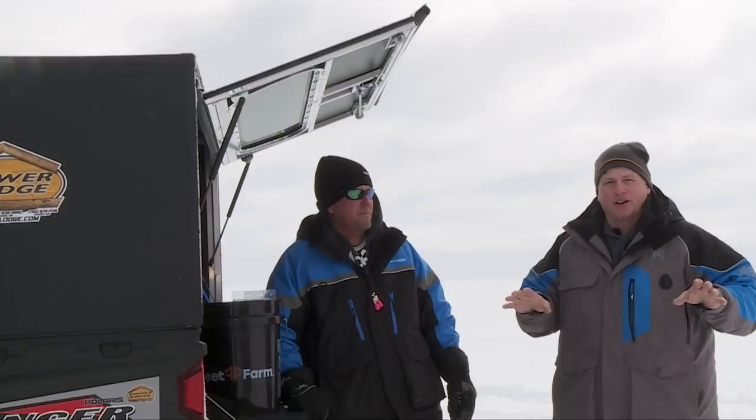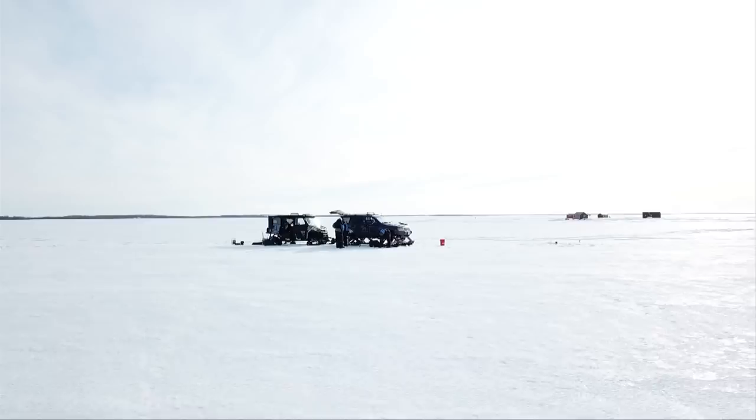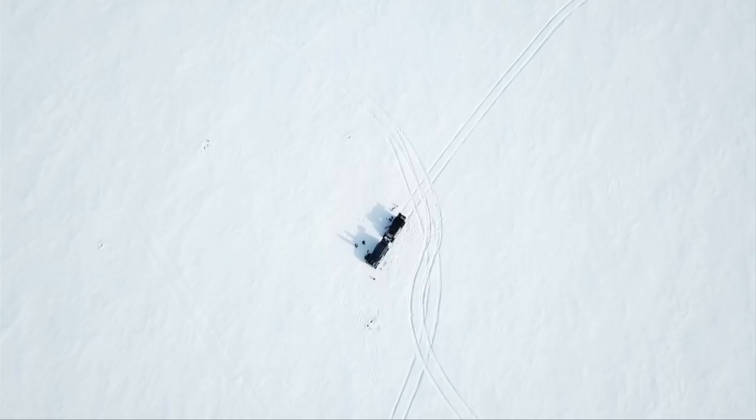So this isn't typical this year. We've got massive snow cover still. Typically when you come up here, you're almost down to the ice. It's late season. The pike are moving in. Usually they're in shoreline, massive flats. We're not doing that today, are we, Mark?